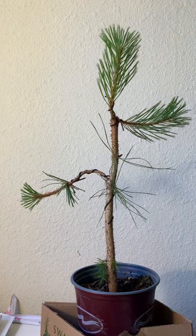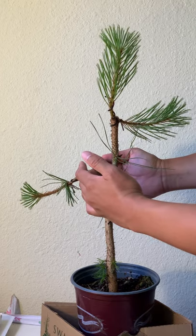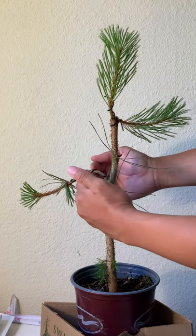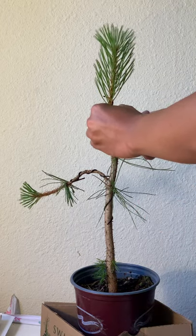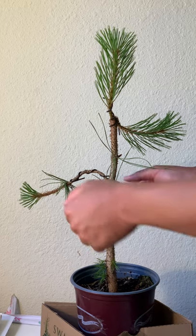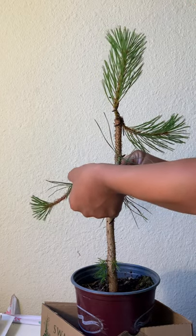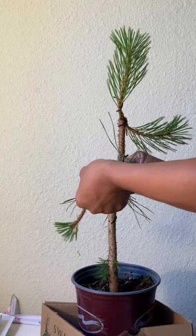So I'm setting it up early in its life so that when the trunk swells up, this upward section will be eaten by the trunk and give us the illusion of it starting as downward hanging branches. So making this happen early in the tree's life, while the branches are still flexible.